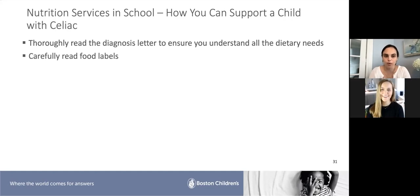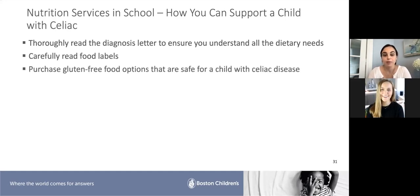This is so important for any child, whether it's celiac disease or a food allergy, to make sure that the food you're providing is safe for them. Purchase gluten-free food options that are safe for a child with celiac disease. That's a no-brainer. But we really want you to look at your ordering lists and make sure that you're selecting options that are gluten-free and safe for that child.